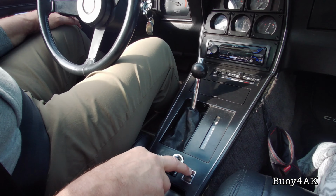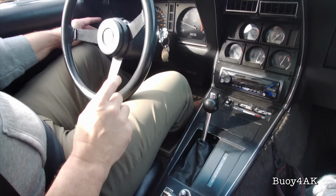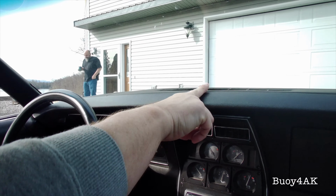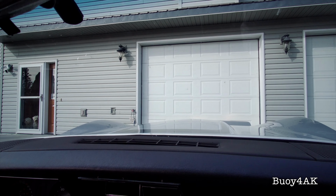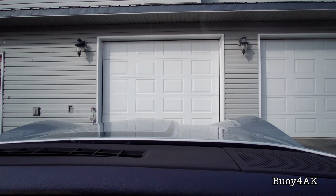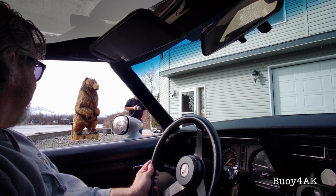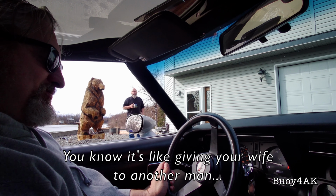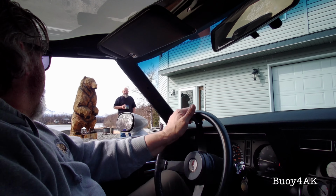We got our power window controls here, and our power mirror controls right here. And if you look up on the dashboard, or past the dashboard, you can see when I put the headlights up. That's how you know it's the 80s, baby. Down they go. Hey, notice like giving your wife to another man. I do. And she's going to be ruined for you when I give her back.